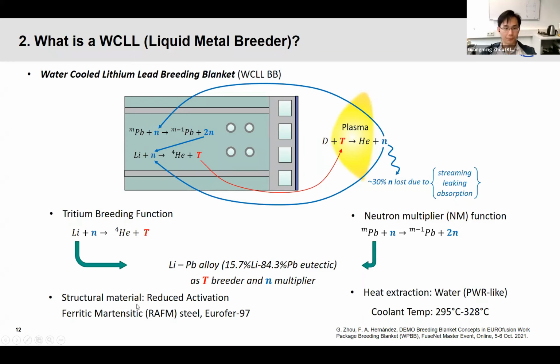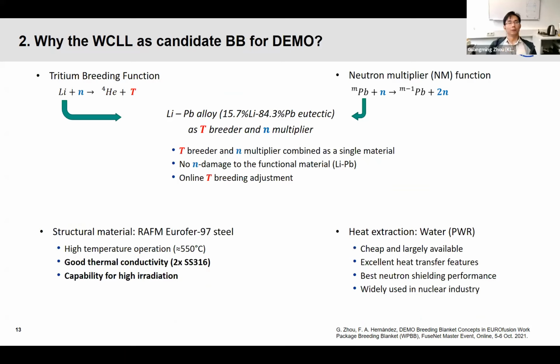The material used for the structure is Eurofer, which is the reference material in the Eurofusion program. And then for the heat transport, pressurized water has been used at a temperature of about 300 degrees. So why have we chosen WCLL as a candidate in the Eurofusion program? First, this lithium-lead alloy combines the two functions, the tritium breeding and the neutron multiplier, which means the system could be simpler compared to other systems.